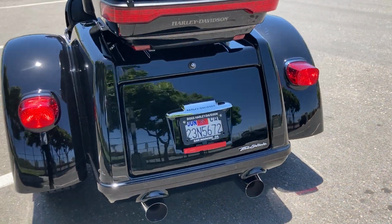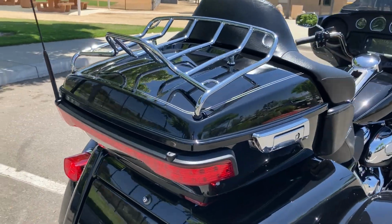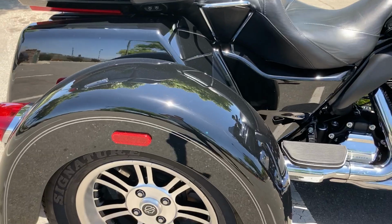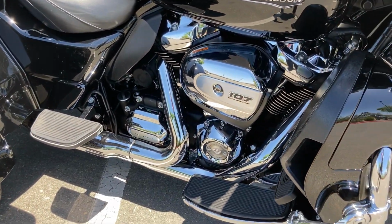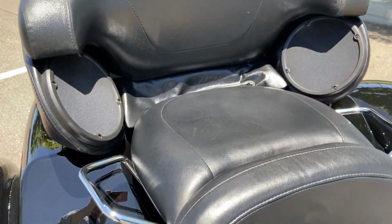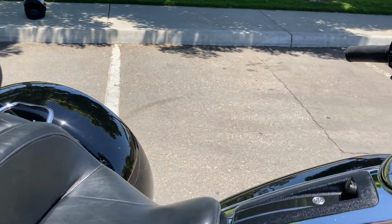and tons of storage. We have a trunk, we have a top case, and a luggage rack. Everything locks. 107 Milwaukee 8 engine. Speakers on the passenger backrest. This thing also has cruise control.